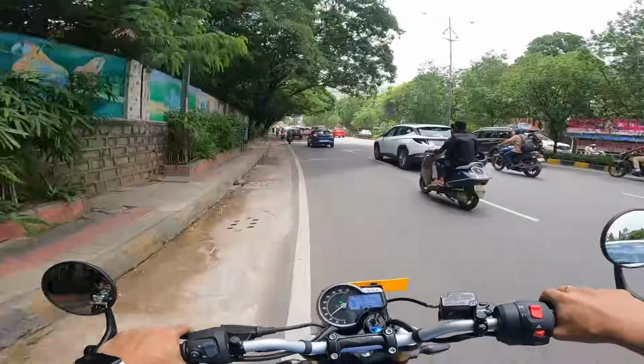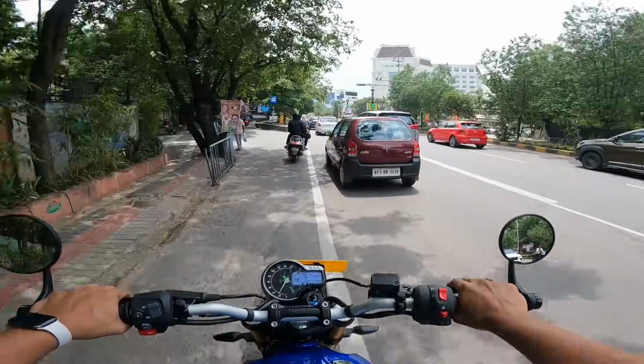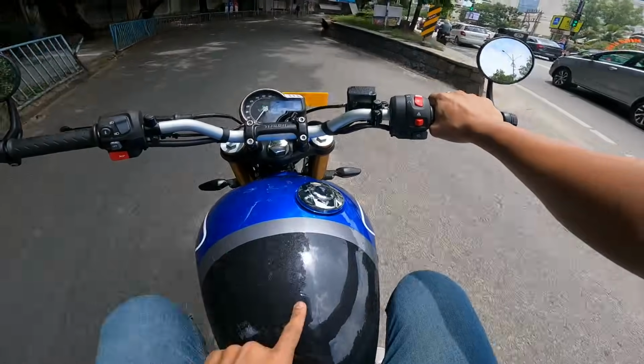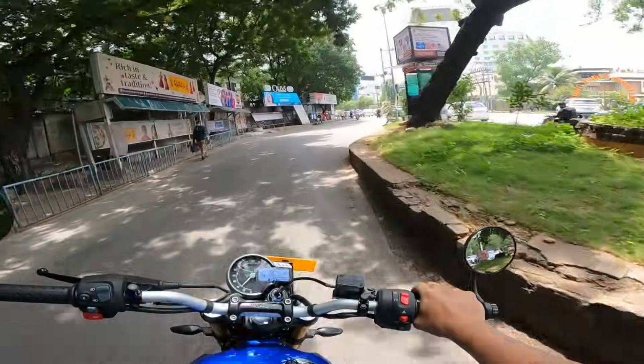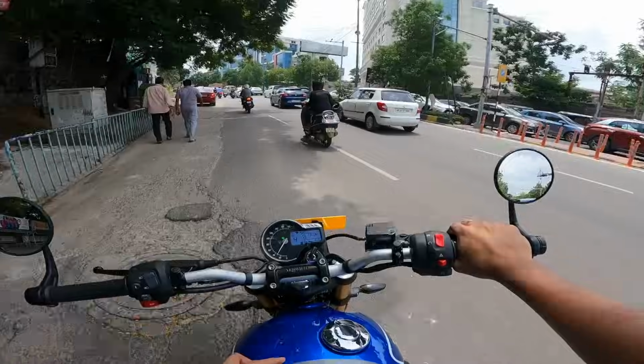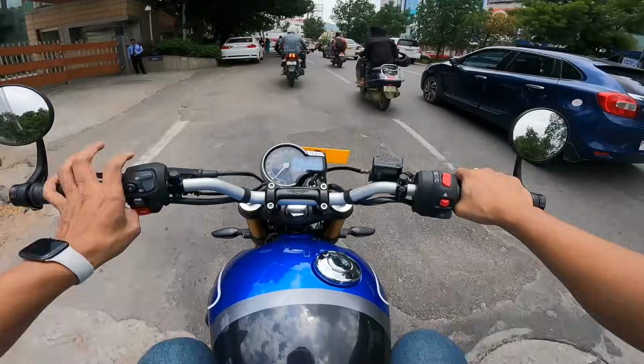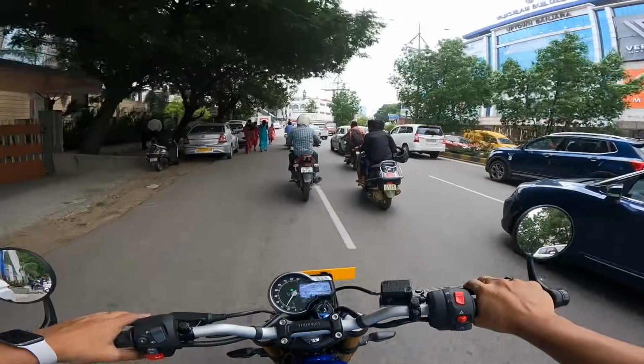Forget about my rambling right now, but yeah, the paint scheme: there are 3 colors, black, blue and red. All the 3 colors will have this similar grey, half the tank will be grey like this. It's a dual tone. Below it may have the same similar silver color band over here, and then this color is going to change. This is going to be blue, red or black.